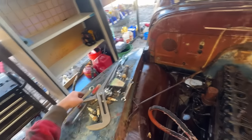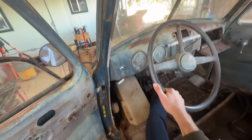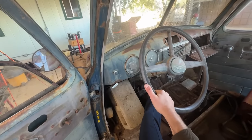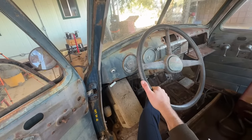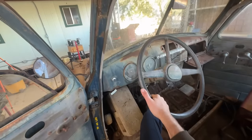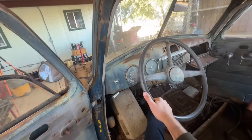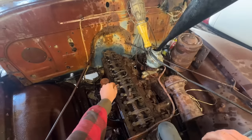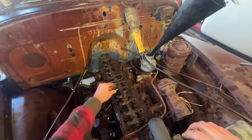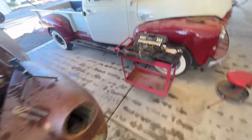Cylinder number three. Let's give it some crank. Hear it now? Not engaging? There it goes. Got lash there, none here. I can't turn the push rod. Maybe I didn't go far enough.